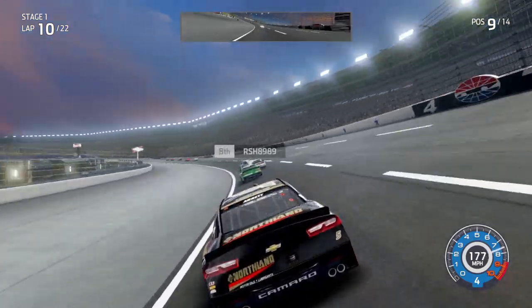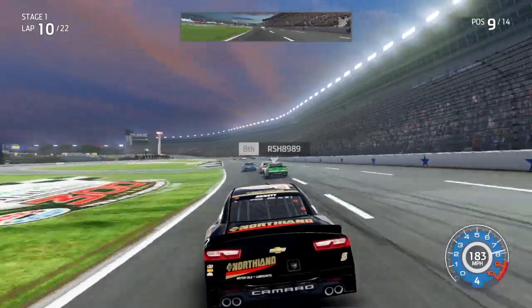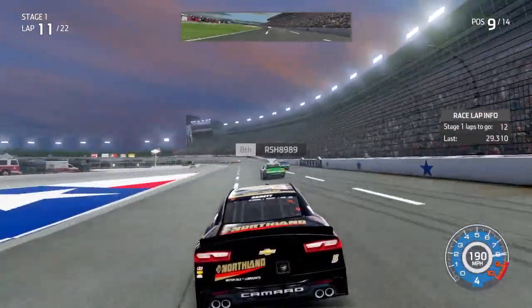Right now, the whole top 5, you could probably throw a blanket over these top 5 cars, as the 15 of Dylan is all over the back bumper of the 20, giving him a shove going down the front stretch.